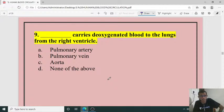Dash carries deoxygenated blood to the lungs from the right ventricle. So we know that right ventricle, left ventricle. Right ventricle is going to receive and pump the deoxygenated blood to the lungs for oxygenation. So in which blood vessel will it be carried? The right answer is pulmonary artery.